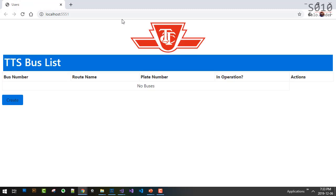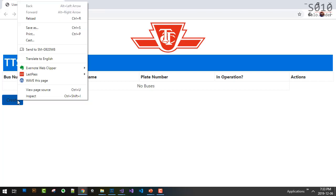So now it's looking pretty decent with the logo as well. Now, if I click create, nothing happens here. So there might be lots of causes here, but what I would look at right away, I would right click on create, I would go to inspect source, so I can see the HTML code that is there.